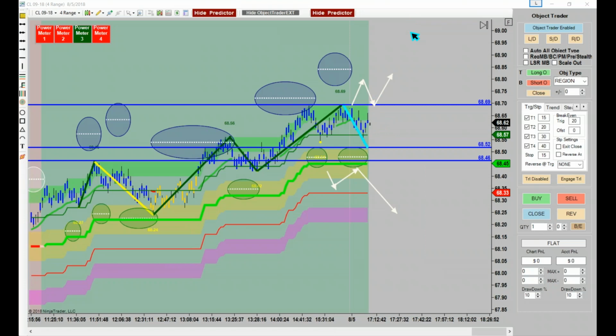Now, could it just blow up and just keep on trucking? Yes. But to me, for it to do that, it would have to at least break up, pull back and kiss, and then take off again. Or it's going to hit my thrust, my retrace. Even look at your fibs on it. Let's just see what a fib is on this little move. I like 61% on these quite a bit. Look at that, it's 61 on the money. Did Predictor pick that by the fib number? Maybe.